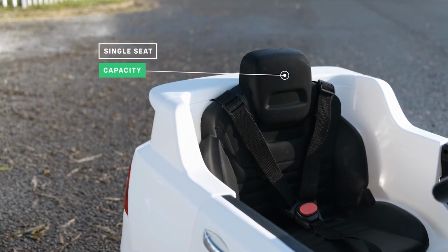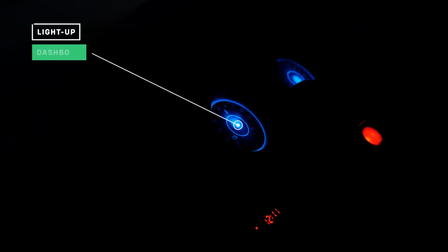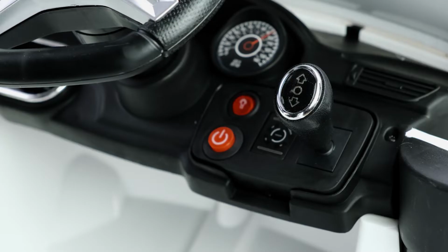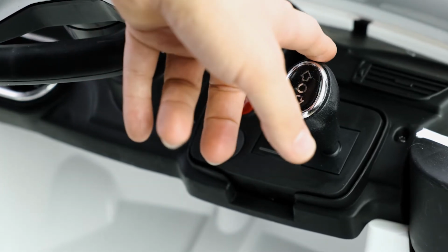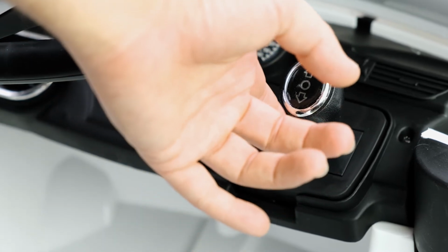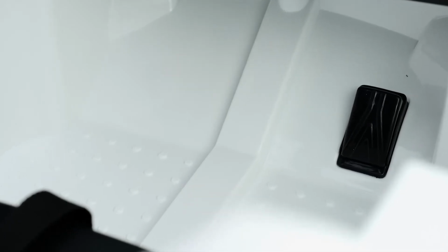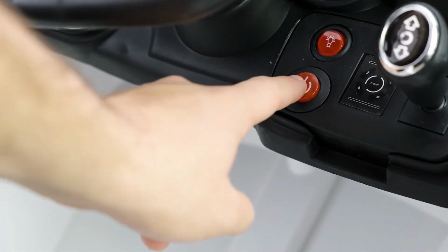The car has a one seat capacity, meaning it is designed for one child. The dashboard lights up and like the front and rear lights look stunning in the dark. The car has forward and reverse gears that can be switched easily from the dashboard. It also has an auto brake foot pedal accelerator which gradually stops the car upon release. It even has real engine sounds, just start it up and hear it roar.